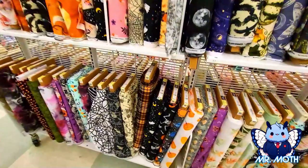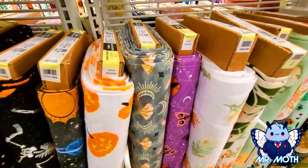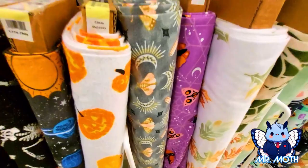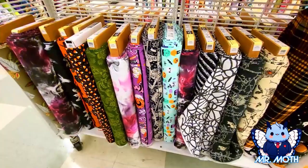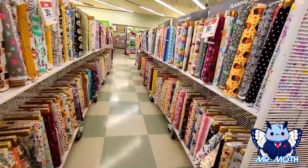Really cool. Here's some more designs. Let's look at the pumpkins. That one right there is $9.99. The bugs right there are pretty cool. Like a moth. The purpley one, like lavenderish, is $9.99. And the gray one right there with the moons, that one is $9.99 on those. Really cool. This one kind of looks vintage. Ooh, and the candy corns. I love the candy corns. $9.99 on those. You know, I think that's going to do it for this video.